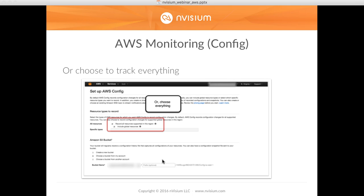I actually use this option because I don't mind the noise. I don't have a huge team, and it's really negligible. It might seem like a lot of noise, but I'm fine. I go through it and just make sure everything's copacetic when I get these alerts. So I like to track everything. Again, my own personal choice.